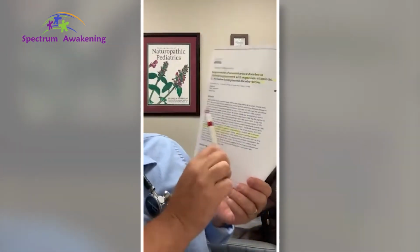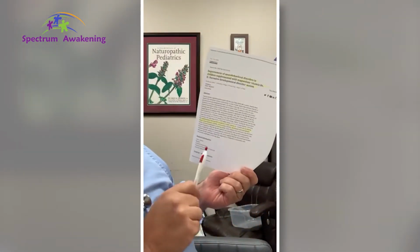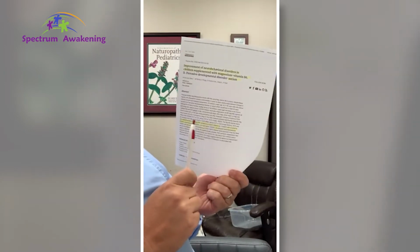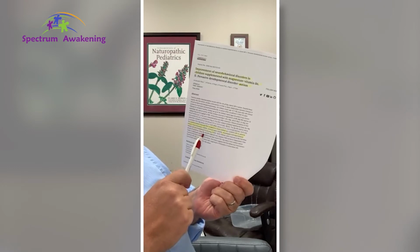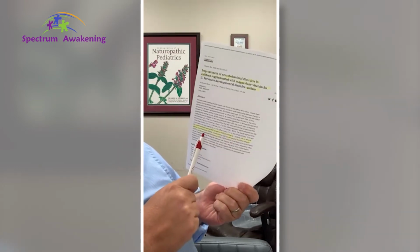This one says, and hold on, I forgot my cheaters at home. This one says supplementation improved autism symptoms, including social interactions, communications, stereotypy, and a delayed typical function overall.